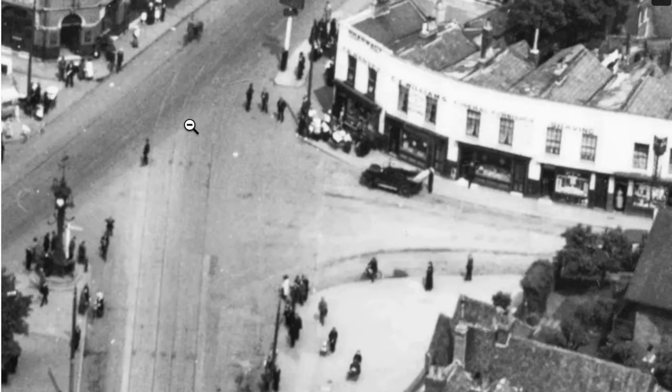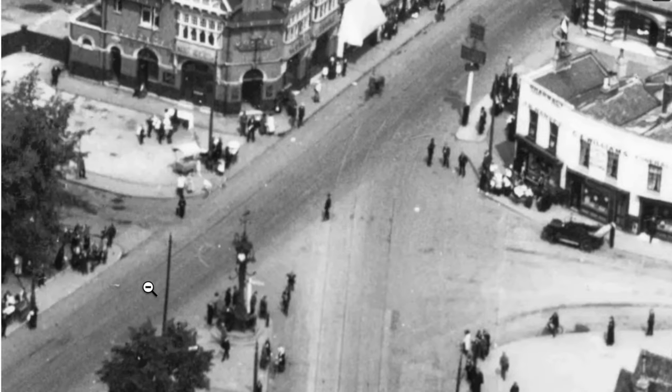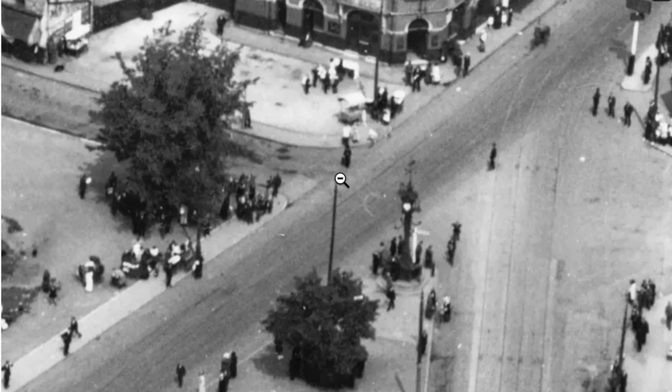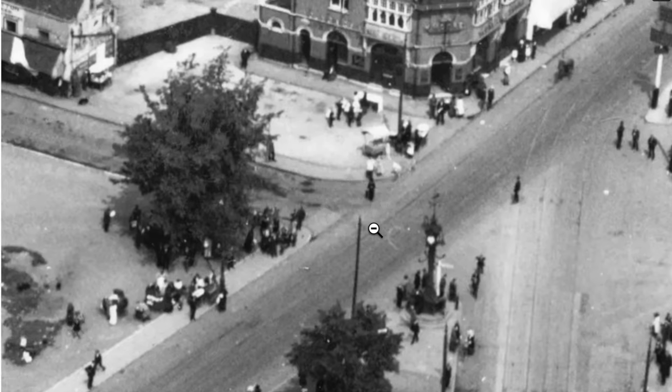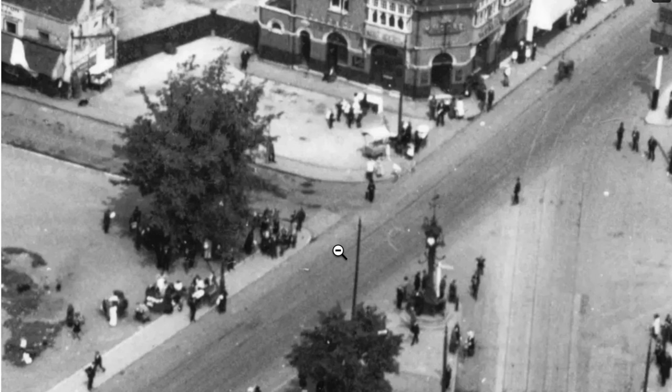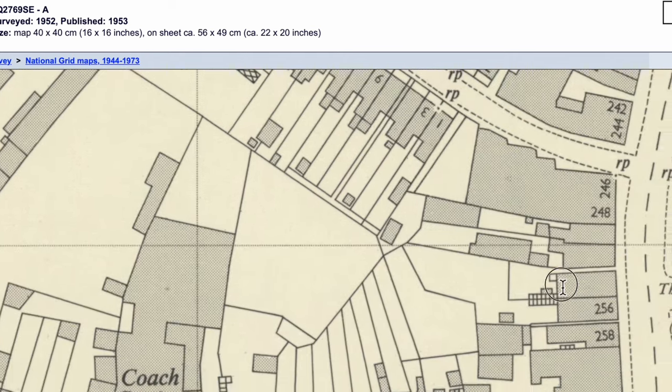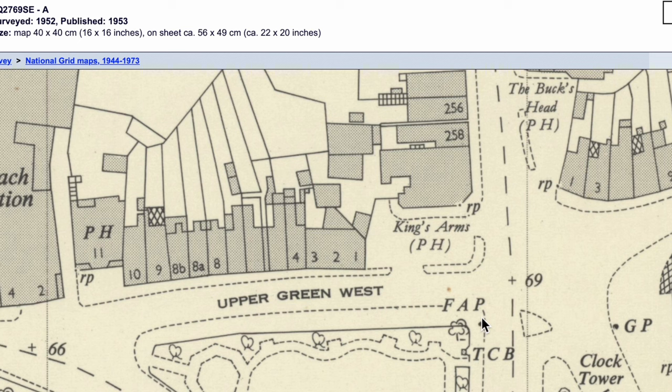We can see the tram lines. There's the Jubilee clock in its original position, with a bunch of people sitting around it. The public toilets haven't been built yet. That was later on in the 1920s. And there's a bunch of people hanging around this tree. It's a shame I can't actually see what's amongst this crowd, because there was, according to the map, a fire alarm post. But that's for another video, because that's quite an in-depth subject.